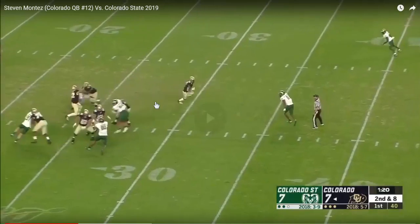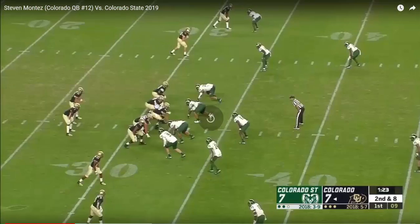Still, it's a play that Steven Montez would have liked back. It's not a good read of the situation. And we'll explain why by talking about coverage triangles, reading triangles pre-snap. Because you can talk about what scheme this is, what kind of defensive coverage this is. But let's just look at it more from a triangular look, looking at the triangle of patterns here to begin this play. First of all, the first triangle I would look at is the cornerback, the nickel back, and the safety. And this is a nickel look. You have two linebackers, you've got four linemen, and you have the rest being defensive backs here.